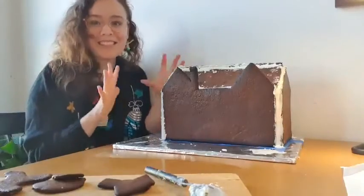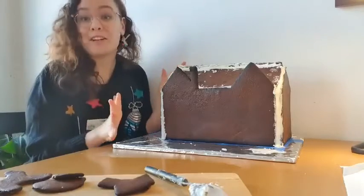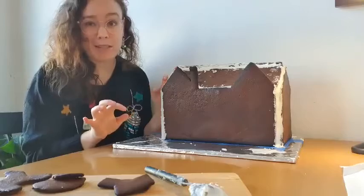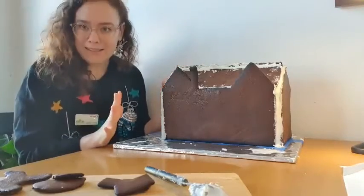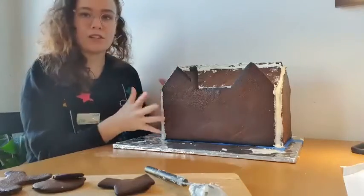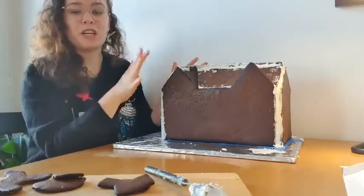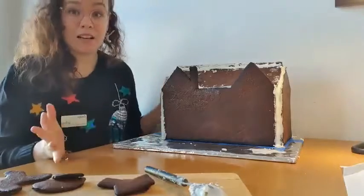Okay, so my structure is standing. It's not glamorous. It wouldn't be on the front of the magazine. Quite frankly, it probably wouldn't win this competition, but it's standing. So once you've got your 4 walls, or however many walls you have, and your roof, you can start adding some of the decorative elements.